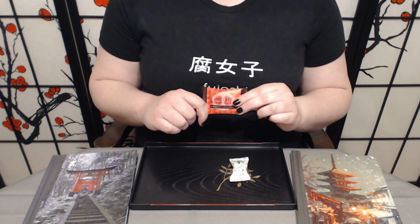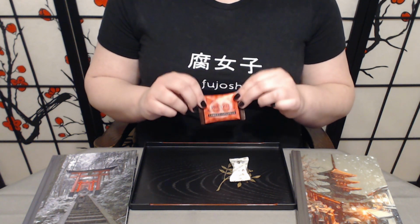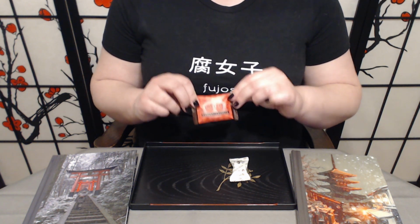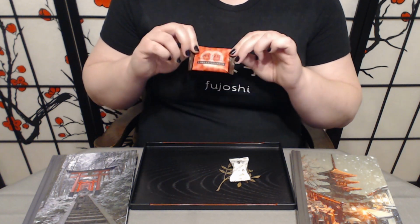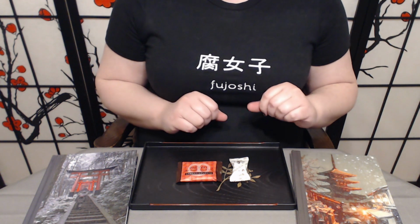I do think it's going to be better than some of the others just because it is a baked chocolate treat, and that does tend to dodge the waxy curse that plagues a lot of Japanese chocolate. So I think that's going to be pretty good.